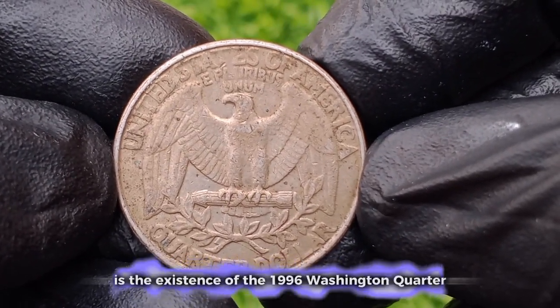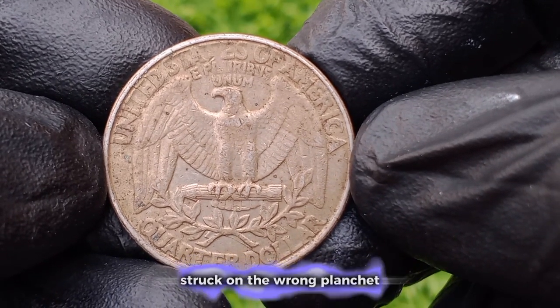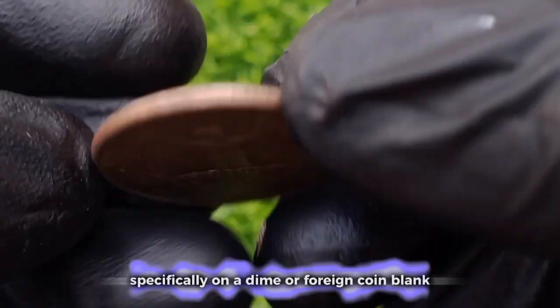Even more thrilling is the existence of the 1996 Washington quarter struck on the wrong planchet, specifically on a dime or foreign coin blank.